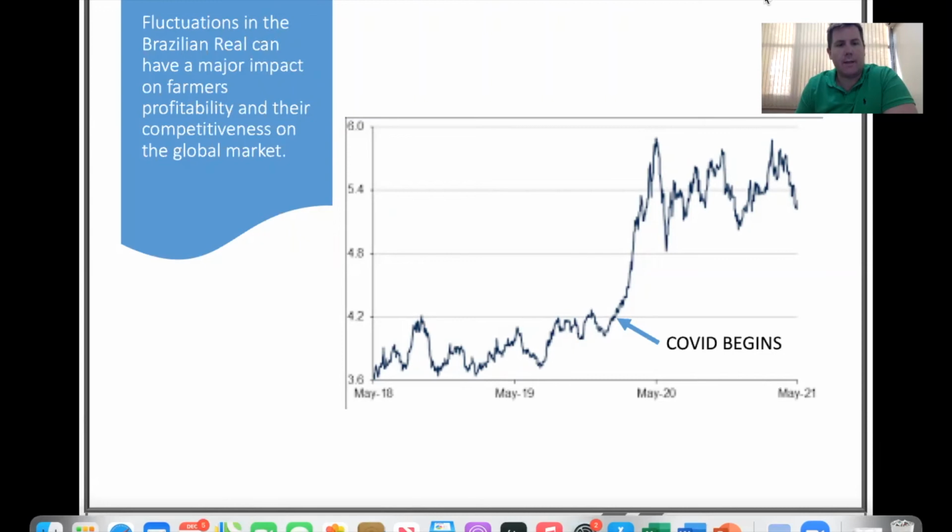the exchange rate and the impact that it's had on the prices in Brazil. Of course, it's not something that U.S. farmers have to worry about too often. The Brazilians, of course, have the risk of the exchange rate, and you can see here that over the course of the last several years before COVID, it was kind of bumping up close to 4 reals per dollar, and then it really took off and weakened dramatically once COVID began and a lot of businesses started to shut down.